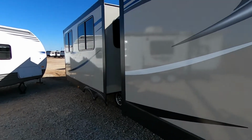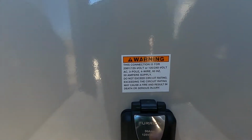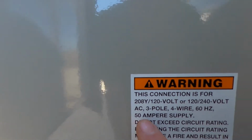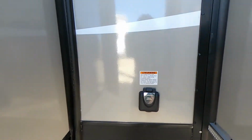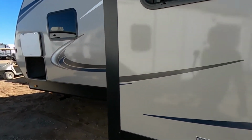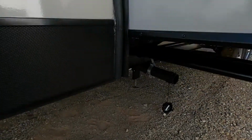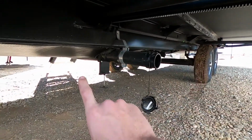Now guys, look at these big old slides on this thing. So this is a bunkhouse model. That's what this slide right here is for. And then over here is going to be our amp connection. Now guys, this is a 50 amp service unit. 50 amps worth of service there. Moving right along, we're gonna have our gray and black tank handles right there. So we do have the gray over there and the black over here.